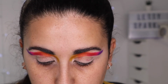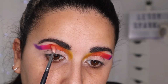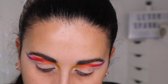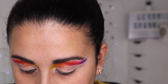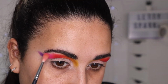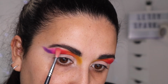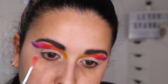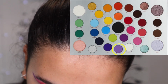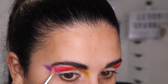Okay, and then we're going to go into that Poison shade, which is the first shade we used, and just again blend that out a little bit. And now with the lighter pink called Fetch. If you know what Fetch is from, please let me know, because I know where it's from. Just going to take a little bit of Fetch and again blend out that gorgeous pink. Okay, and then lastly take a little bit of Catfish, which is a gorgeous purpley colour, and then blend out that gorgeous purple at the end there.